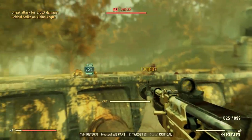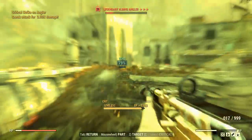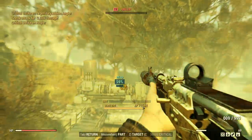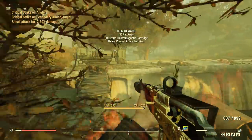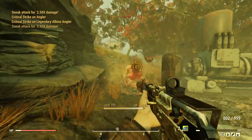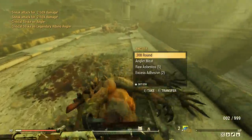I know they're only low-level anglers, but look how little action points I'm using, and there's a 3-star. I wonder what we get from him. This is one of those horde events, and we've just cleaned up most of them in just a few shots, and ooh, we even get some .308 rifle bullets. Like, I really needed those. Yep, absolutely decimated, and I'm actually up to second place now. Yay.